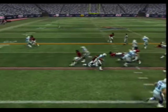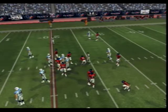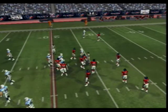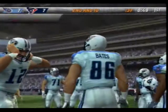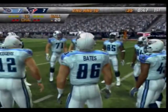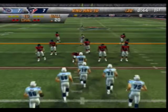With the carry, Short comes up to make the play at the 20-yard line. Mixon runs with passes, keeps the defense on. Ball on their own 20. Ball on the 20-yard line.